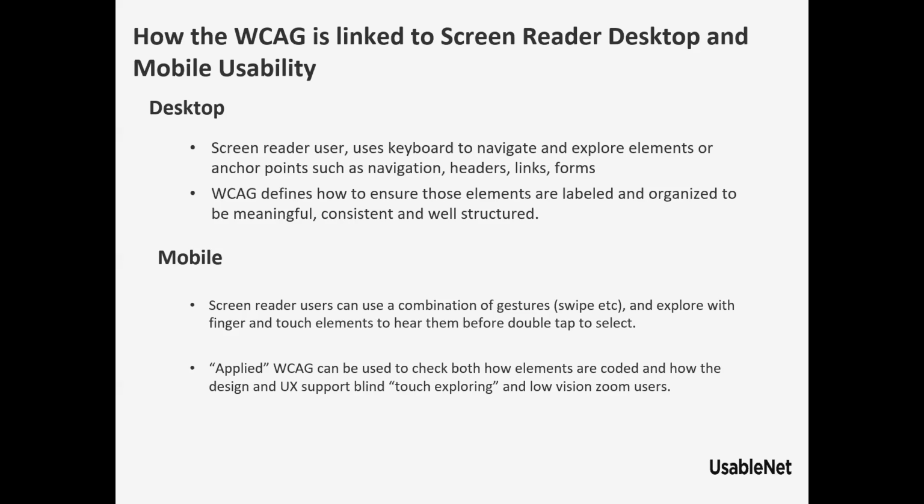And the main difference is, while you can use an external Bluetooth keyboard, these devices are designed to be used with touch gestures. So I navigate around using different swiping gestures or tap gestures, or we also use what's called touch exploration, where you just move your finger around the screen to find the elements or the content on the screen that you're looking for. And then, after you find the content, you can use other gestures to interact with it.